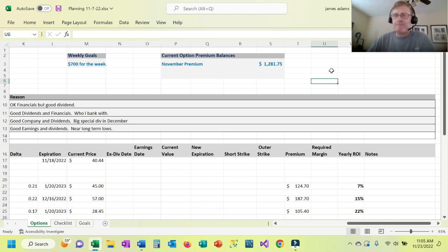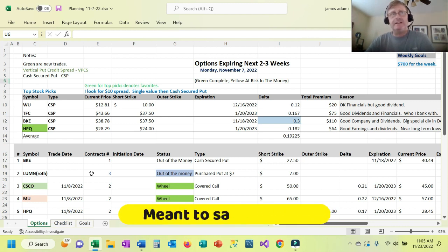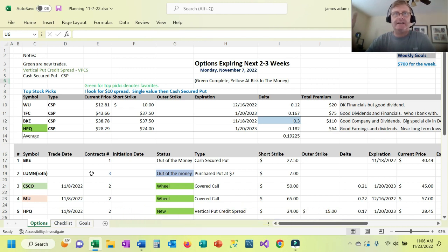So this is my planning worksheet. This is what I do on a weekly basis. When I come up with my favorites, I also look out 2 or 3 weeks. Like, I didn't have much happening. That's why only these first 2, Lumen and BKE, were the only ones on this spreadsheet. So the one that goes out after Thanksgiving, which I would believe would be the 28th of November, we'll probably have quite a few more positions expiring. I believe I have quite a bit expiring October 16th. So for that spreadsheet, I'll have a lot more that I'll be managing.